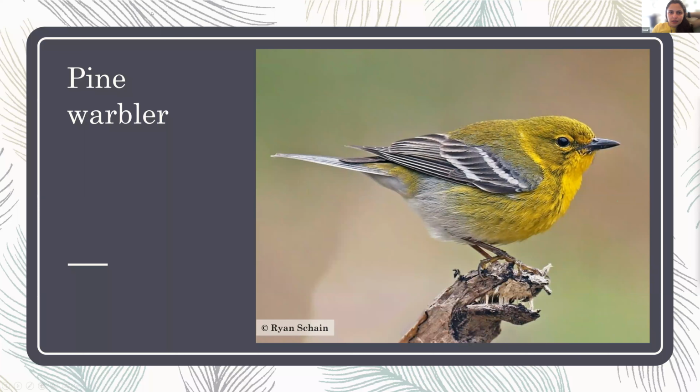And so again, if you're seeing a flash of yellow and you're in a very nice pine tree, you can maybe start to think about what are your options there. You can hold up your binoculars. If you see 2 wing bars and you're in a pine tree stand, and there's a yellow head, a yellow breast, you've narrowed down the options a lot to pine warbler.